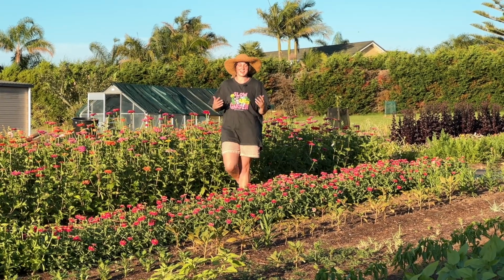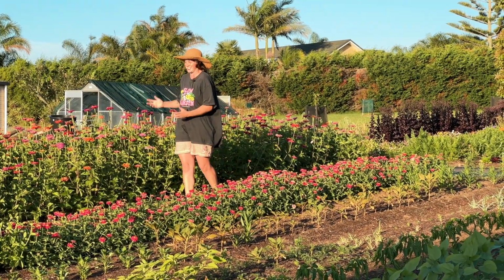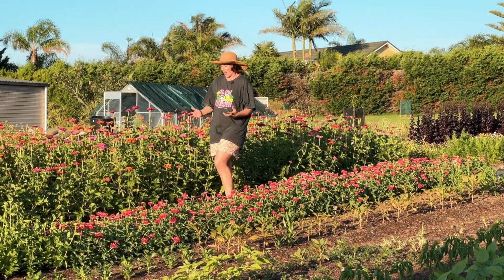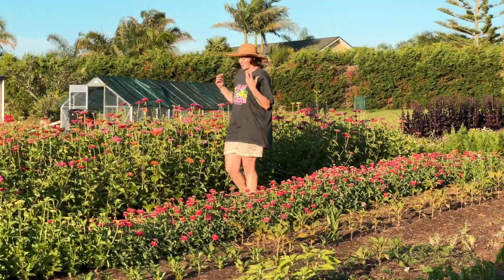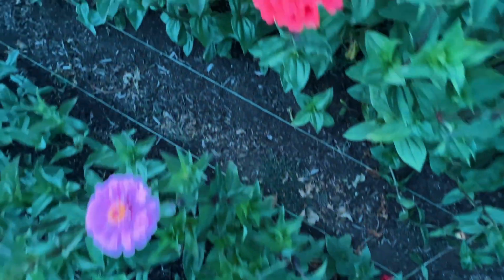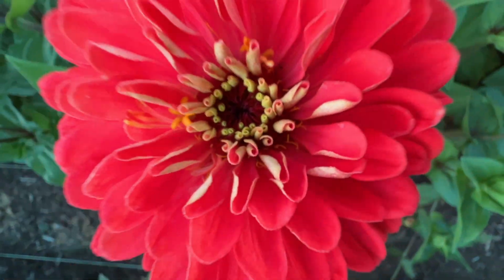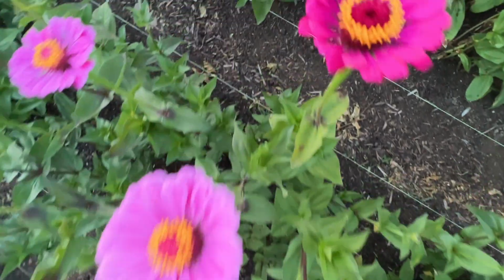One of the most spectacular things on the farm at the moment are these zinnias. We've never grown zinnias before and I didn't even know what they were, and they've quickly become one of my favorite flowers. There's these giant zinnias. There's some really beautiful colors. They're so vibrant and there's a lot of different textures here too. They've been really great for cut flowers.